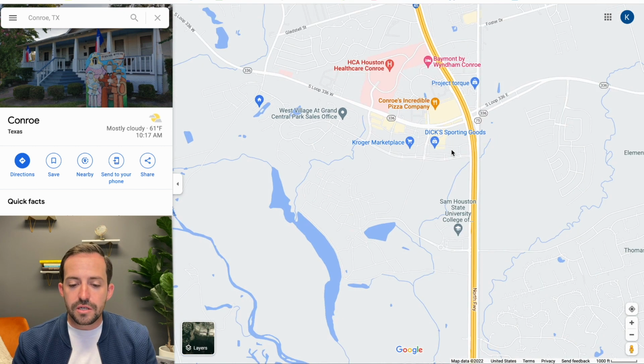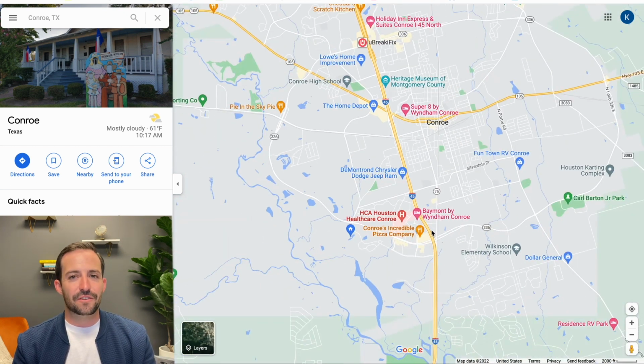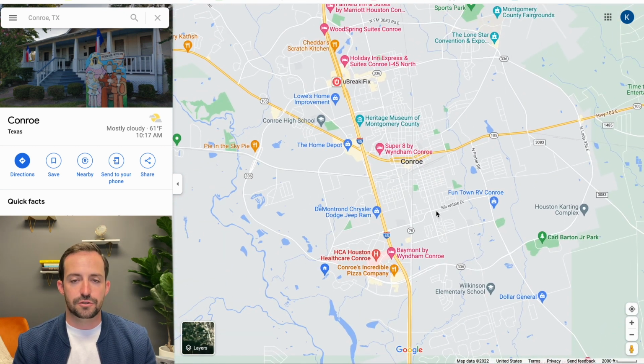You got Dick's Sporting Goods. So you really don't have to leave Conroe and go down to Houston for shopping, anything like that. At this point, Conroe really has it all.